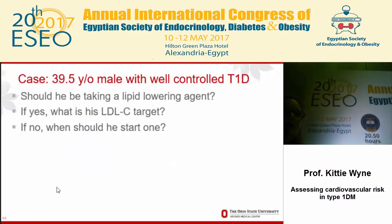So coming back to my case, he's 39 and a half years old. He's not yet 40. He's well controlled. He has no microvascular complications. Just quickly give me a show of hands. How many people think he should be taking a lipid-lowering agent at this time? Would anybody put him on a lipid-lowering agent? How about anybody who would put him on it the day after he turns 40? One person over here would.